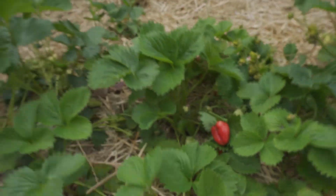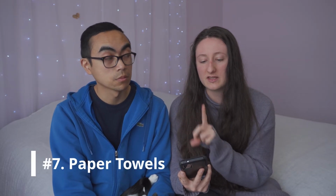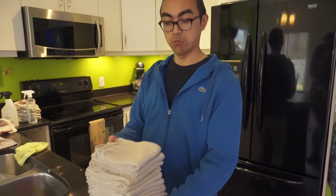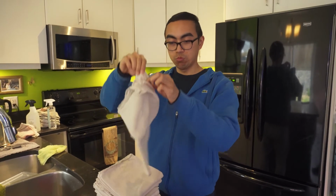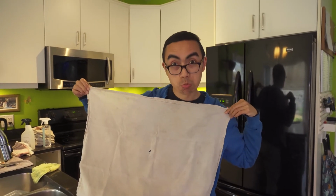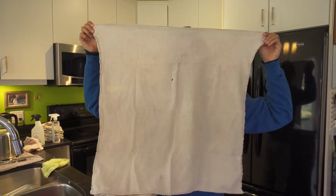And then for number 7, we've got paper towels. This one has been a life changer because I really didn't like paper towels before, and I always just used an old dish rag or something to wipe stuff up. But when we were cloth diapering our son, we came across these things called flour sack towels, and they are so much better than paper towels or any sort of terry cloth or wipe that you'd use for the kitchen. They're getting a little bit ragged now because we've had them for like 5 years, but they work well.